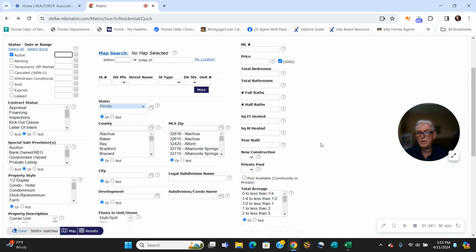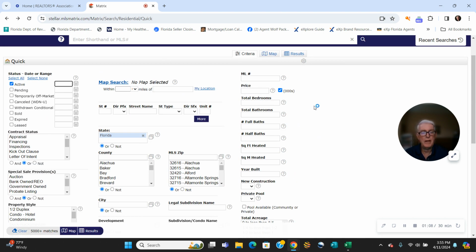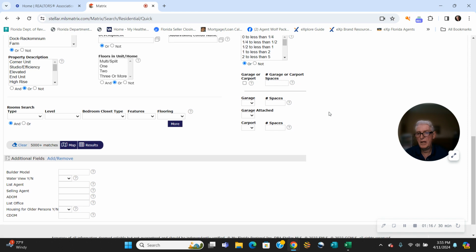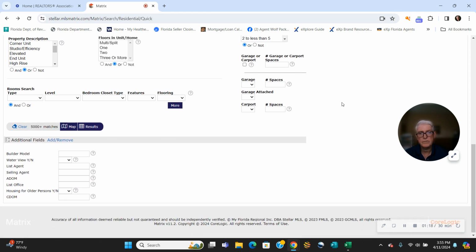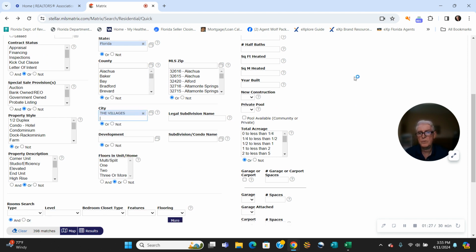So I'm not going to go into too many details, but if we look here, I'm in the MLS, and I'm going to do a little search here. I'm going to look at active properties. You can see active properties right there, and that's for the whole place. We got more than 5,000. So let's ignore that. Let's go to the villages, which is where I am.